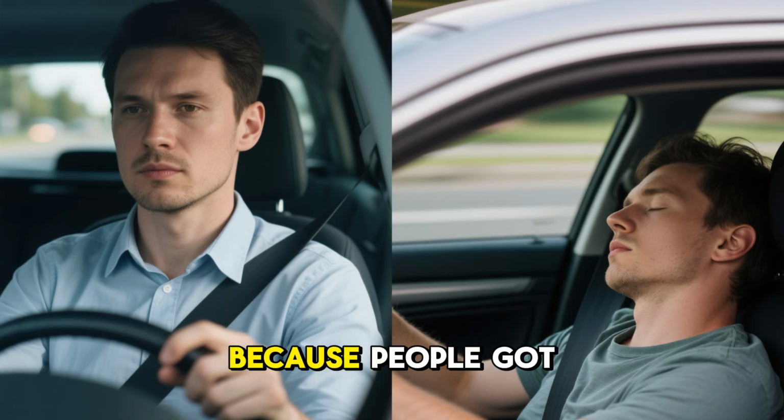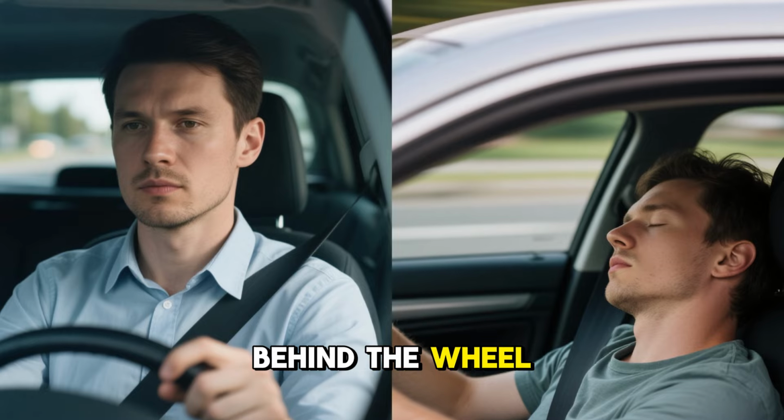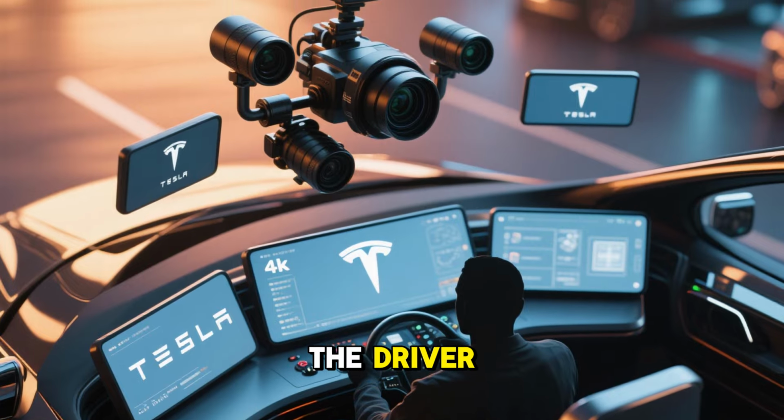There have been accidents because people got too comfortable, reading, eating, or even sleeping behind the wheel. Always keep your hands on the wheel and eyes on the road. Tesla's cameras might be smart, but you're still the driver.